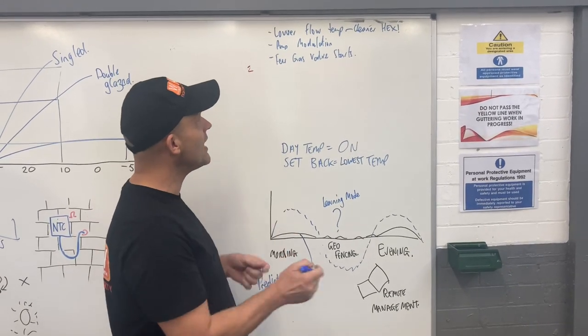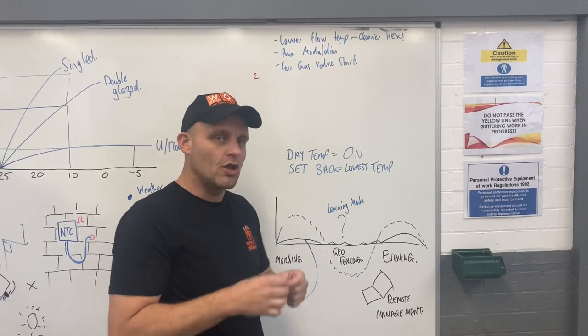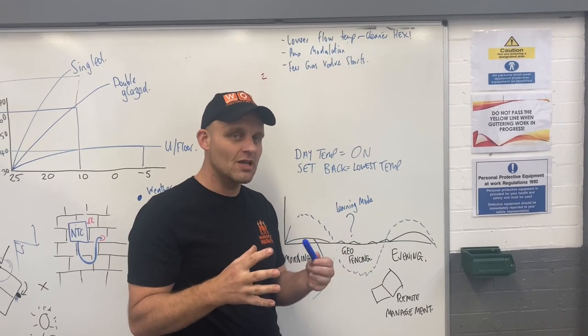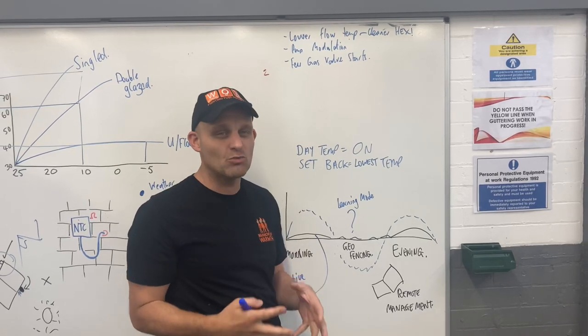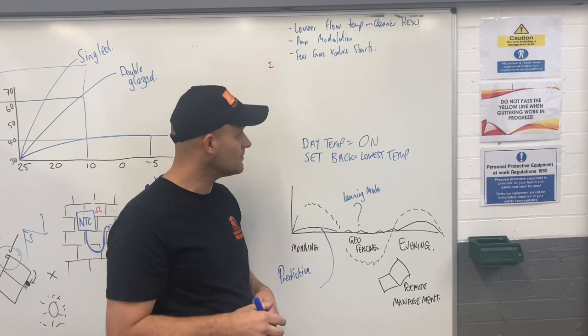Okay. Not only that, lower temperature, cleaner heat exchanger. The lower the boiler works, the more it condenses. The more it condenses, the more efficient it is. The more it condenses, the more it will clean the heat exchanger for you.